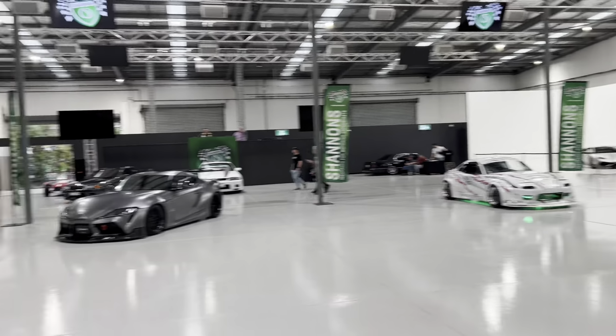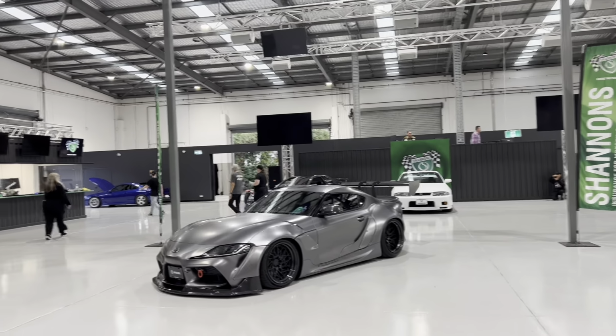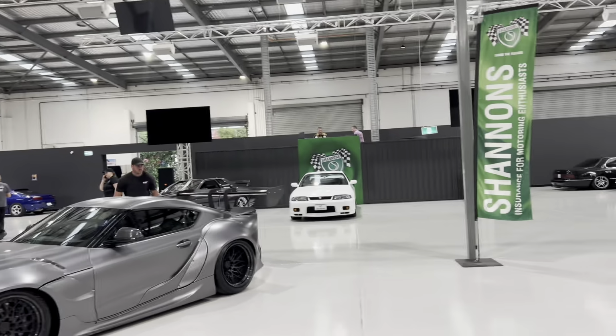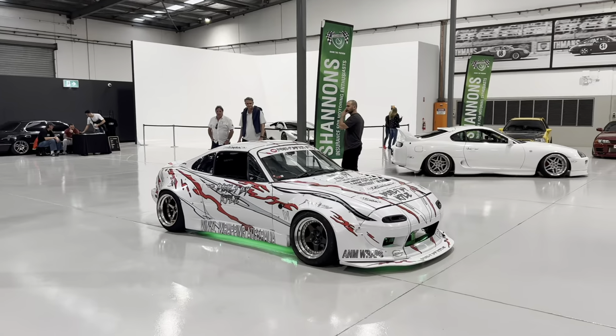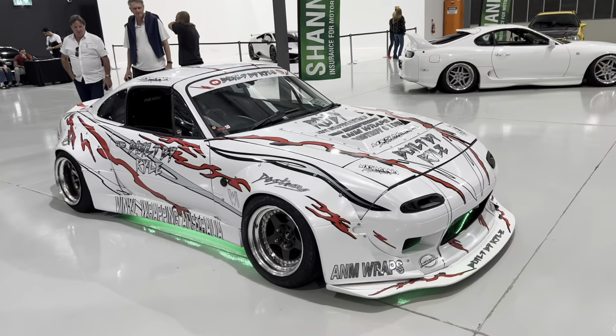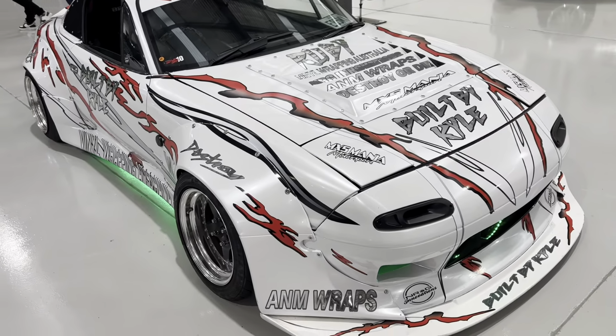Simple is clean. We're still waiting for a few cars to fill up this space, because this is just like, how much do you call this? Preparation. And with this wide body MX-5 drift car by Kyle.